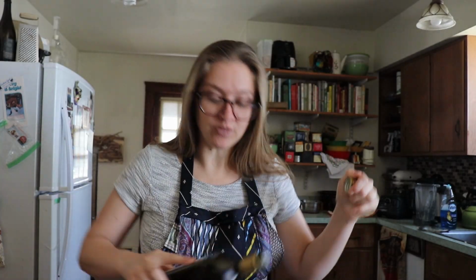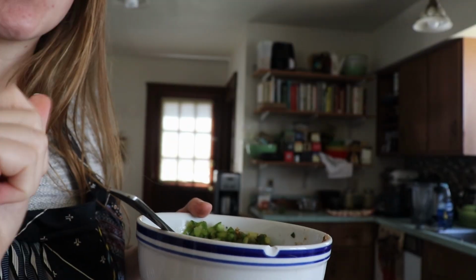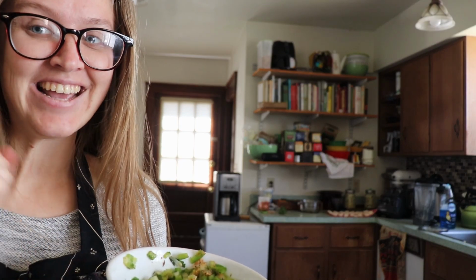I'm gonna add a little bit of olive oil, some salt, a bit of this Cajun spice mixture, and then, do not tell, I'm cheating. I'm gonna add some white vinegar to this because it desperately needs some acid. Primo. And we're just gonna set this aside and the flavors will continue to marinate and deepen.